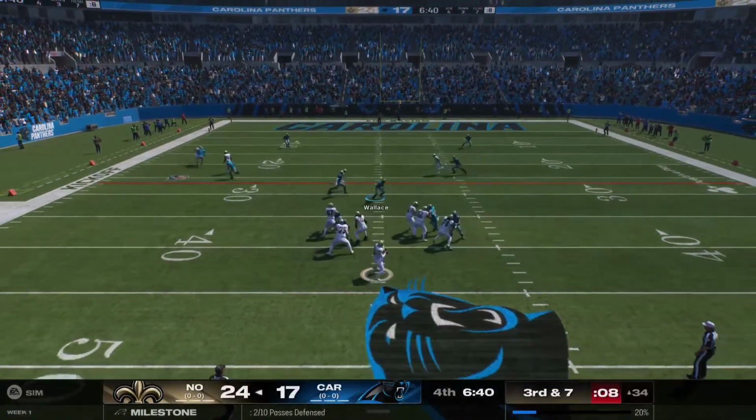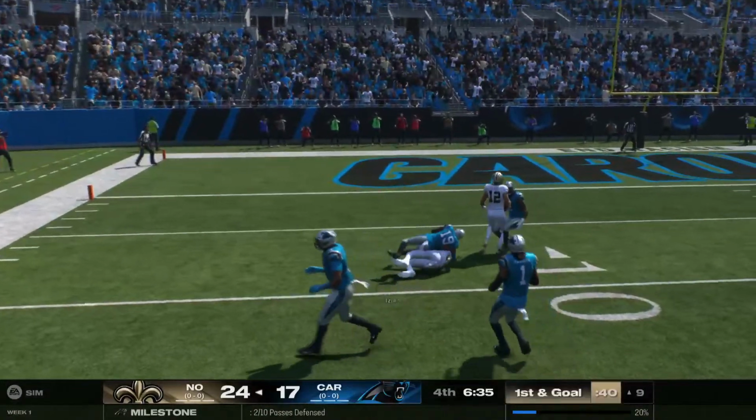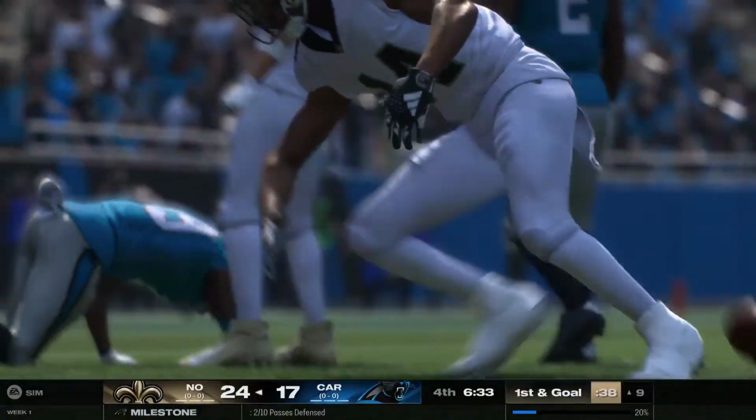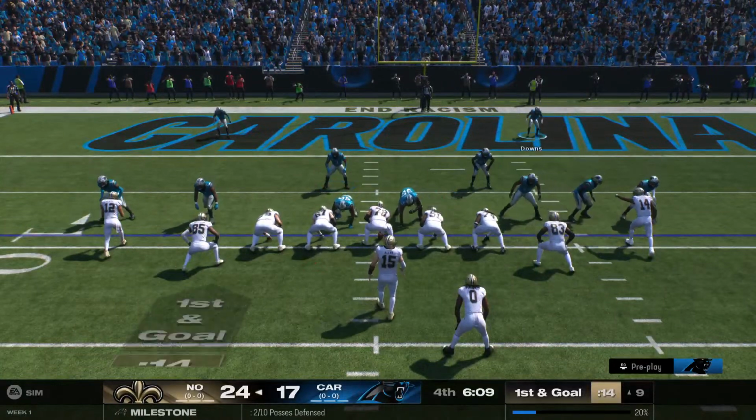On 3rd down, he'll drop to throw. He's got his target. That's complete. And they move this all the way down to the 9. They're able to convert on 3rd down, and that sets up a 1st and goal.